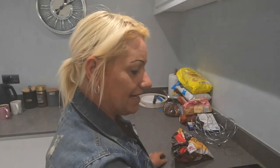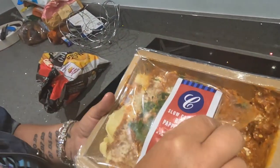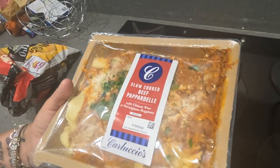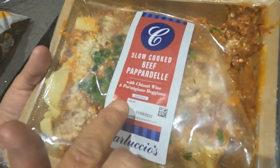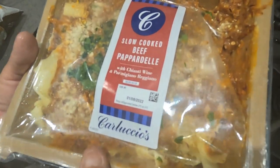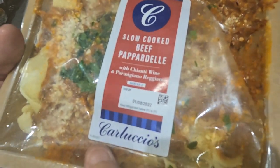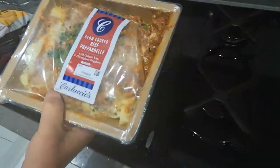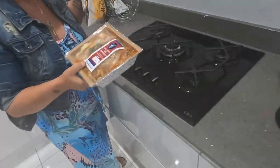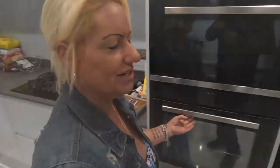Right. So I did get this out yesterday to do for Dan, but there was no microwave. So I am just going to place that in the microwave because I opened it yesterday. It looks lovely, actually. Let me just try and say the word again. Slow-cooked beef pappardelle. I've never heard of pappardelle with Chianti wine and Parmigiano Reggiano. Italian. Yeah, but that's ridiculous. There's about eight words I've never heard of there. Well, whatever. I'm just going to chance it in the oven. It's going to be fine.